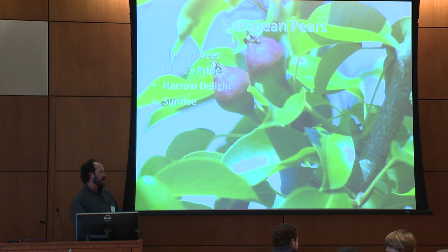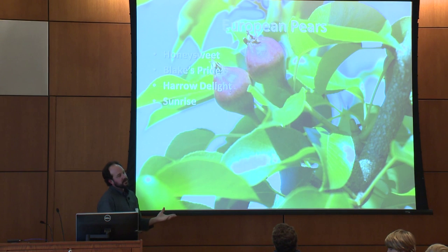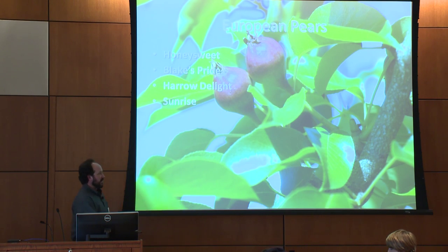So European pears, they come highly recommended for our area. They're almost foolproof, with the exception of fire blight. Things like the Bartlett pear. While Bartlett has such a wonderful taste and is a great producer, it succumbs to fire blight, and you could lose a whole tree in one year. So all of these varieties are nice blight-resistant varieties.